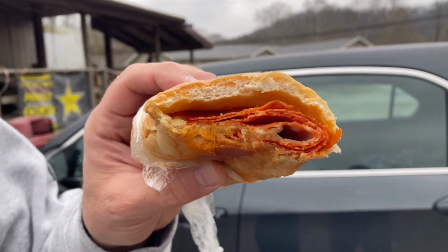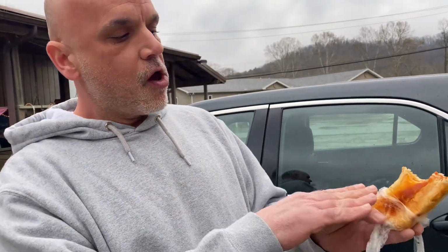Mm. Got a mozzarella cheese in it. Greasy, crispy bottom, which I really, really like. Remember, these are all based on my preference, what I like. I love that. If it's just a complete roll and there's no kind of grease soaked in from the pepperoni, I'm telling you now, it won't be a high score.